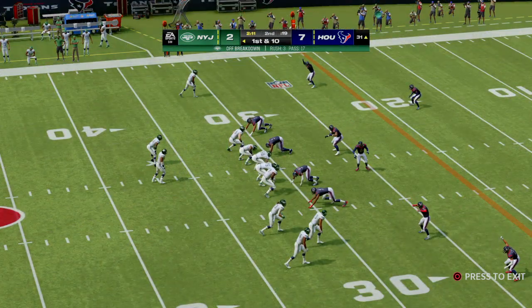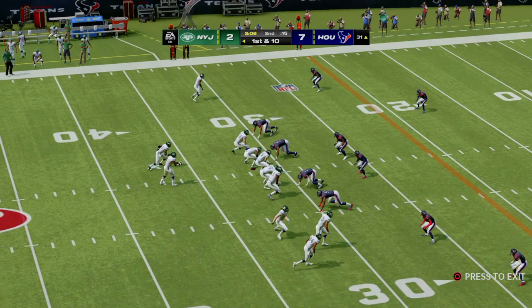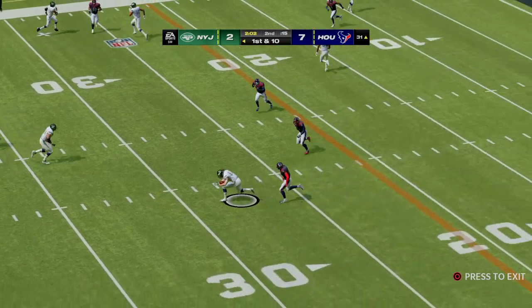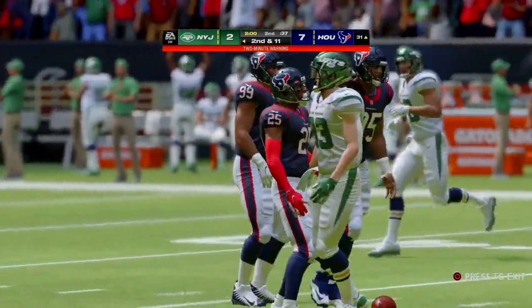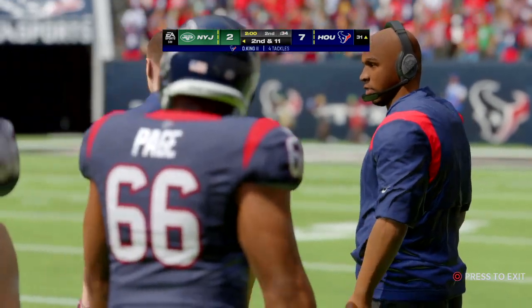This offense finding its legs now. Here's another first and 10. Looking to throw. Clark. A short throw to Conklin, the tight end. And he is not going to go anywhere. They're going to get to him behind the line, and that is going to get us to the two-minute warning.